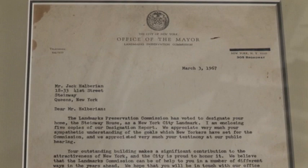It is a New York City landmark. And to the credit of the Halberian family, they thought it was important that this building should be preserved for future generations, and did take the imaginative and far-sighted steps to ensure that this happened by making it a New York City landmark.